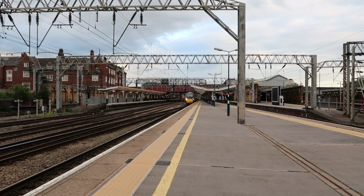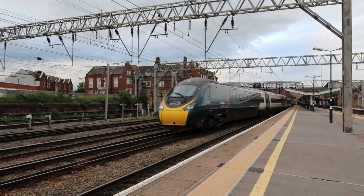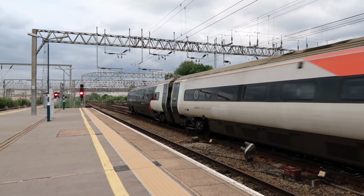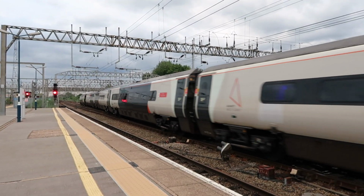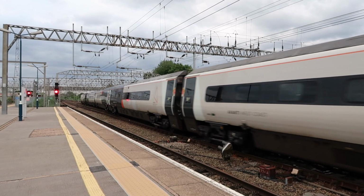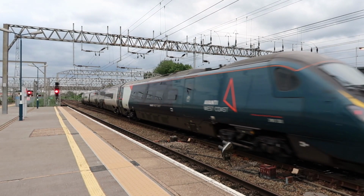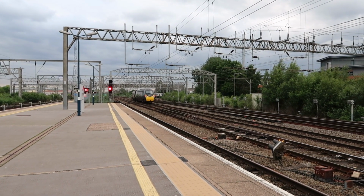As now leaving is class 390 service to Glasgow. Oh no, Manchester Piccadilly even. Maybe? I'm not sure now. 390138, Manchester Piccadilly, City of London. Off to Manchester Piccadilly as we got a 325 in the distance, so we'll see you when that approaches.